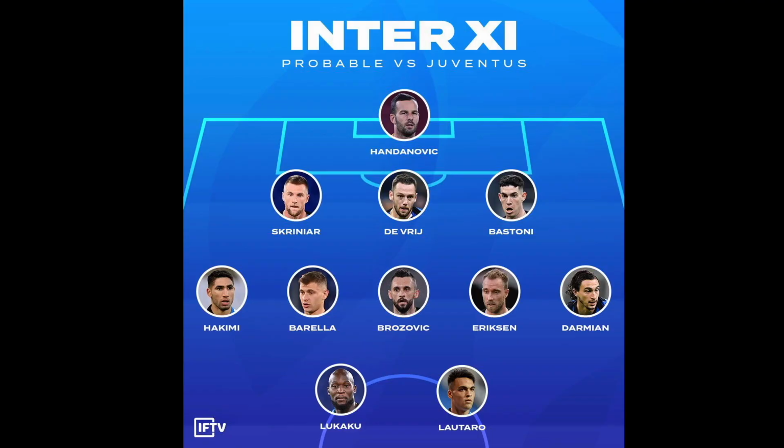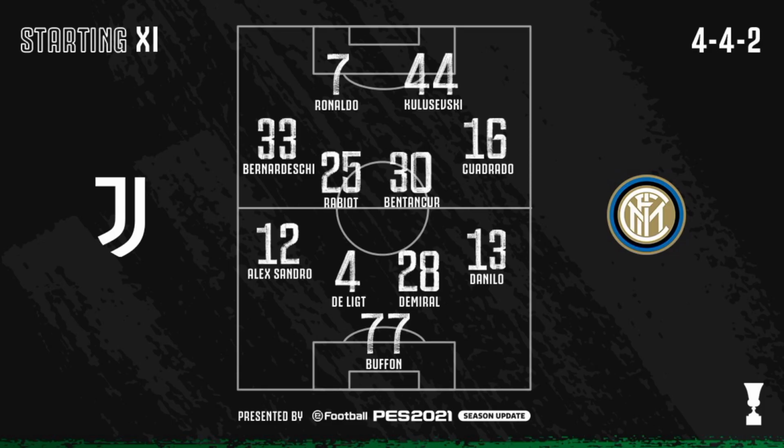Guys, the last time we did this, starting 11s are out. We've got the Derby d'Italia, Juve against Inter, the second leg of the Coppa Italia. Juventus won the first match 2-1. Away goals do count in this, so Juventus have two crucial away goals, and Inter will need to make that up. Let's start off with the home team's lineup that is on the screen right now.